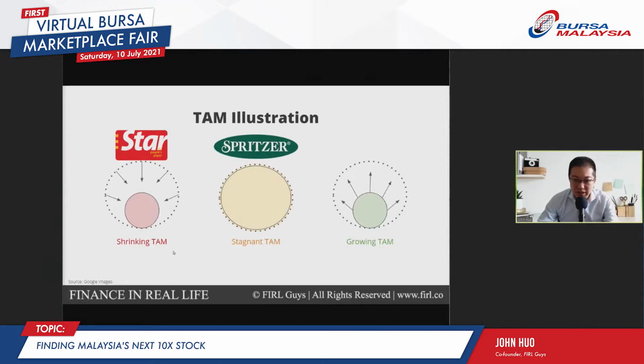The second TAM I like to illustrate is actually called a stagnant TAM, which is Spritzer. Now, I don't think everyone is going to rush out to buy mineral water because it's the next revolution or the next electronic product that you want to get your hands on. I think even smartphones have a bigger, non-stagnant TAM as compared to Spritzer, you see? So when we look at a TAM, we want to define what we call a growing TAM. A TAM that is probably, let's say, the Atlantic Ocean today, and then it may grow into the Pacific Ocean.